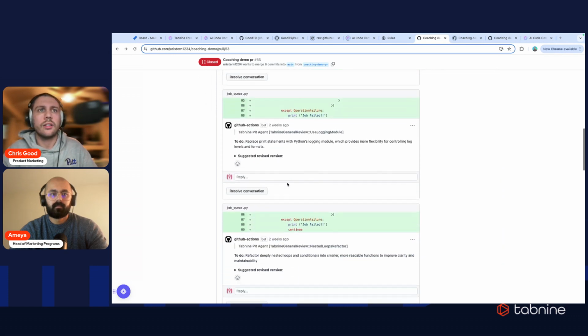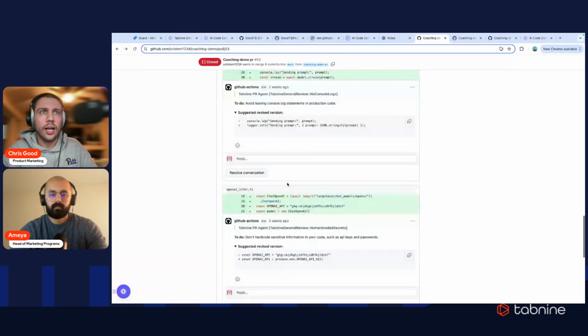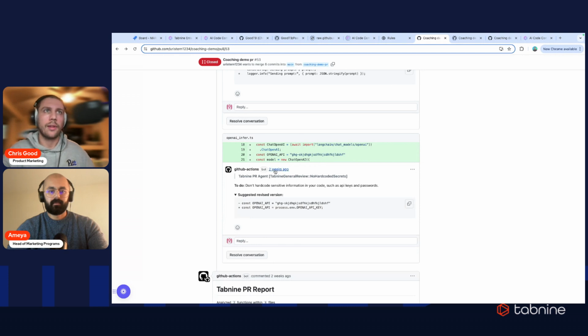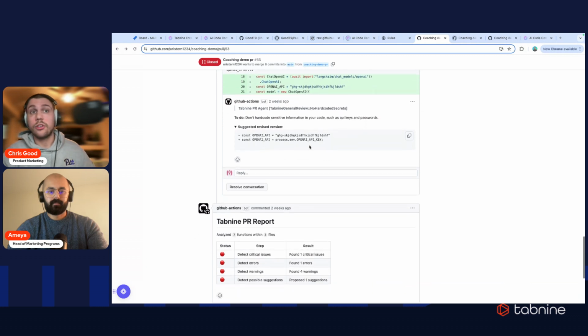And you'll see for each of these, it will catch and flag anything that goes outside of your standards, as well as, like I said, offering that suggestion. Great example, actually. A common mistake, unfortunately, that a lot of junior devs make is hard coding sensitive information, such as API keys and passwords. Big no-no. We're happy that we caught it here in the PR. This is awesome. And that's exactly what you want to catch.